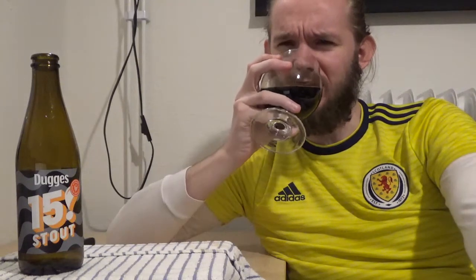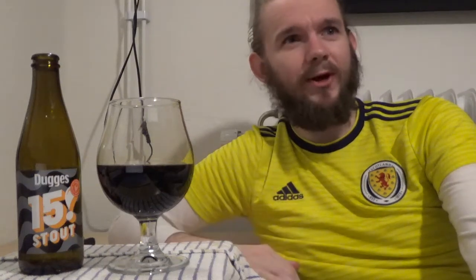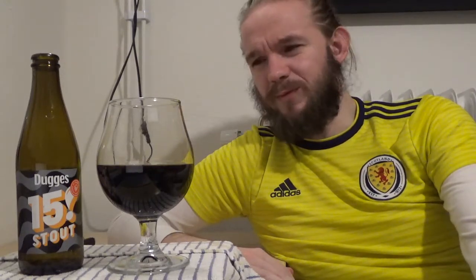Mouthfeel wise, this is definitely a full-bodied beer. Carbonation is very smooth, really quite oily in its mouthfeel, very slick though at the same time. In terms of bitterness, oh, this has got to be about 60 IBUs.